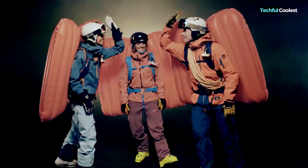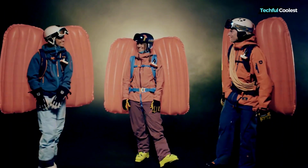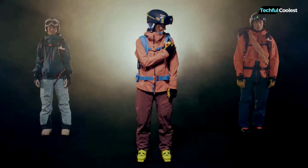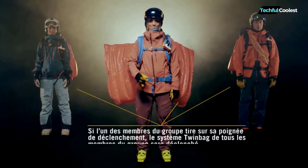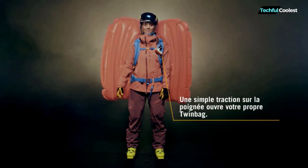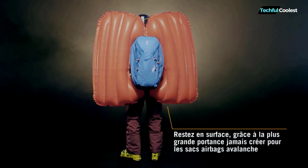The airbag is deployed using nitrogen to fill it. The backpacks come in 2 versions, which have 2 separate airbags that provide double protection in the event that one of them is damaged. Price starts at $484.